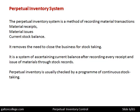The perpetual inventory is usually checked by a program of continuous stock taking. So having said it's a paper-based system that checks the paperwork to make sure everything balances, it is backed up by continuous stock taking, perhaps on a low scale. Perhaps some members of staff dedicated to just checking stock to make sure that the records are accurate. So there may be continuous stock taking running in parallel with all of the other functions that the stores undertake.